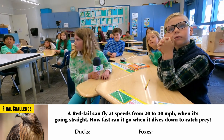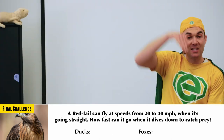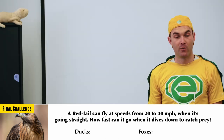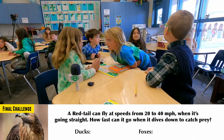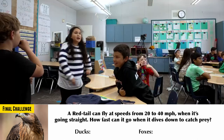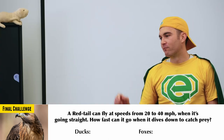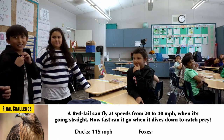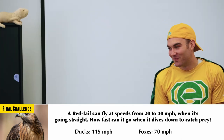A red tail can fly at speeds from 20 to 40 miles per hour when it's going straight. But when it dives down to try to catch prey, how fast can it go? When it dives down, its speed increases to what? Wait, I already know. 115. You have a final answer. Yeah, same. We have a final answer. What's your final answer? 115. And you all, what's your final answer? 70. Okay, let's get the drum roll.